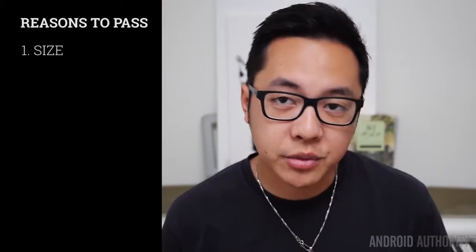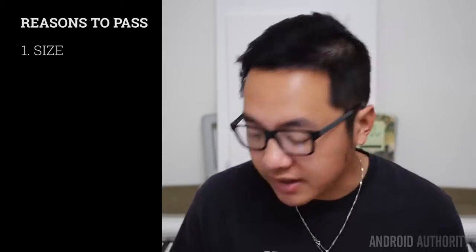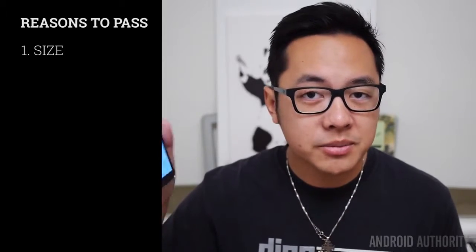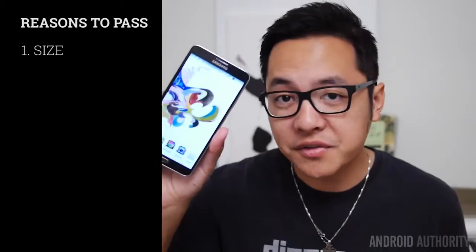And when we start talking about the reasons to pass on the Galaxy Note 3, we also have to talk about its size. Now, the Galaxy Note 3 is basically the most comfortable large device that you'll probably ever use. However, some people just don't like large phones, and if that's you, then this phone's not for you.